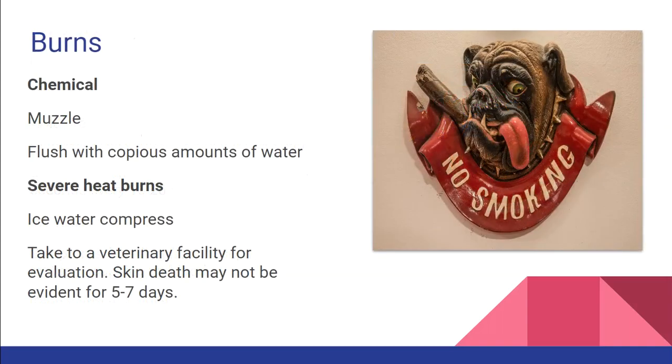Burns. I didn't want to show you nasty burns. So again, muzzle burns hurt. I don't think my husband's here, but he can attest. He just burned the whole top of his foot off with hot boiling water. The skin came right off, and it hurt for weeks. So it's very painful. So again, you just want to flush with water. Don't pour other stuff on there because it'll burn even more, but just water. Now, if it's a heat burn, you can use an ice water compress.